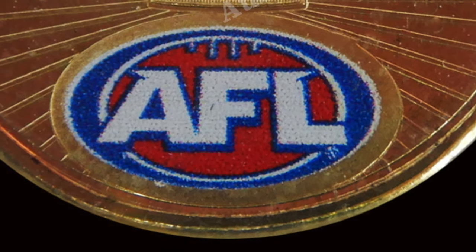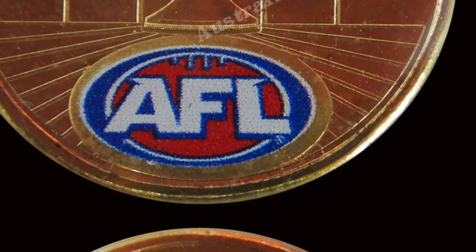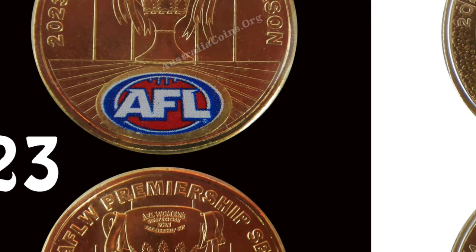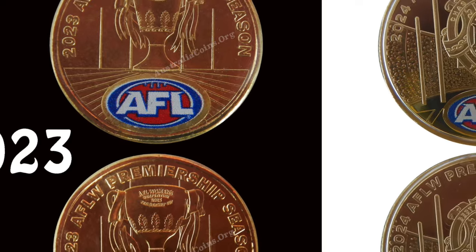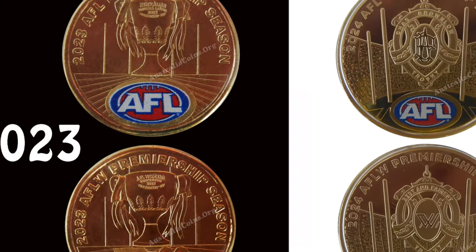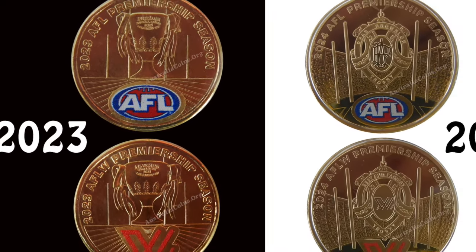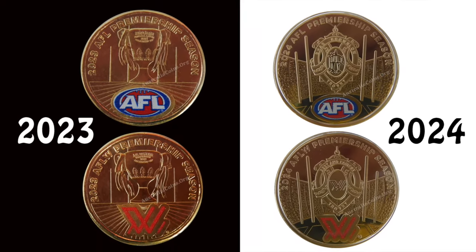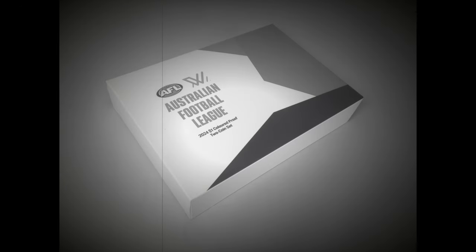With the AFL Grand Final happening this weekend, I've had a couple of people ask me to put together some info on the differences between the 2023 and the 2024 AFL and AFLW coins from Australia Post. Now, there didn't seem to be a lot of excitement this year about having a second set of AFL coins, but I have to say this year's set had some improvements over the 2023 version. In fact, there was one massive improvement on last year, but I'll get to that shortly.